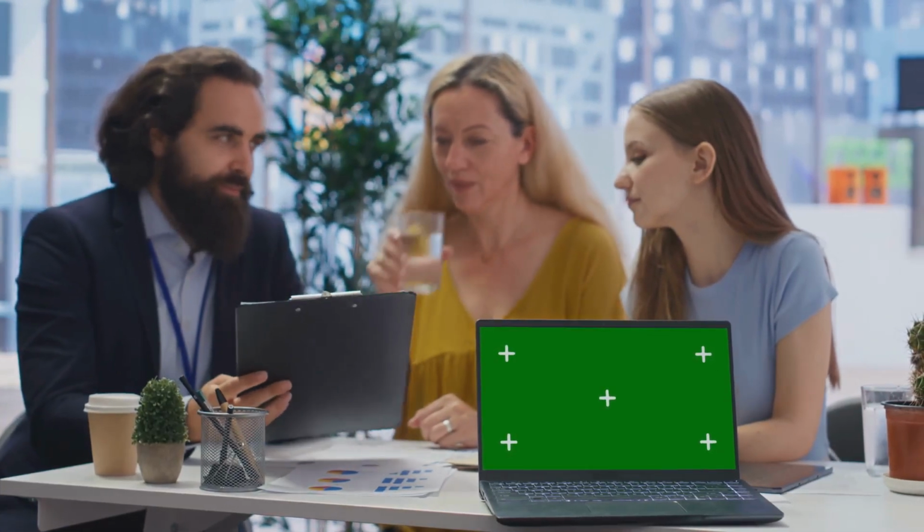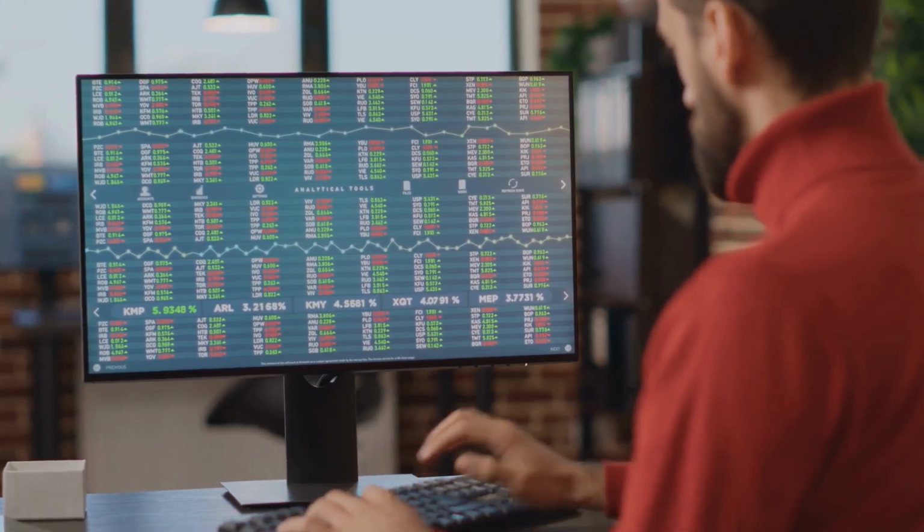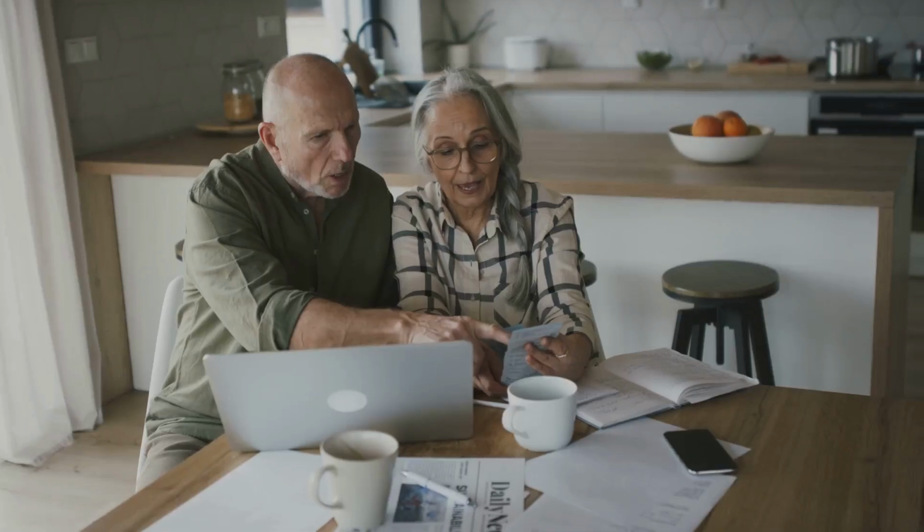Choosing between growth and value ETFs depends on your financial goals. Growth ETFs may offer higher potential returns, but with more risk. Value ETFs might be less volatile, making them appealing for more conservative investors or those seeking stable income.